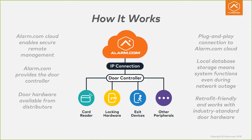Let's say that there is a system, there's a network outage. This is a question that comes up often when people are wrapping their minds around cloud-based access control. The question that comes up is, will this function if there's no network? The answer is yes. So everything will continue to function locally, even if there is no network. The only thing is if you try to remotely unlock or buzz a door or remotely add or remove somebody, that is when that will not function. But from a local standpoint, readers will continue to function, everything will work, even if there is not a network available.